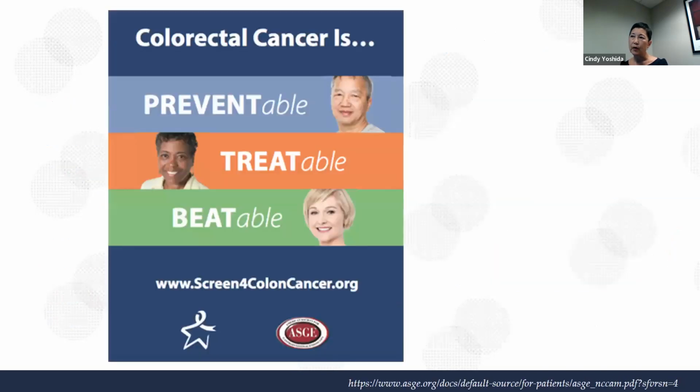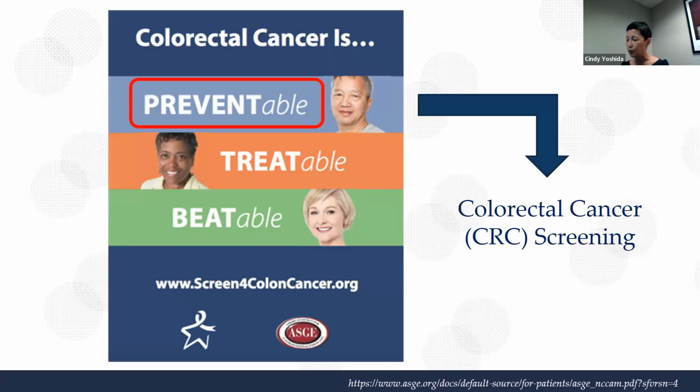All right, so what's really important, and this comes from my GI society, the ASGE, the American Society of Gastrointestinal Endoscopy, is that colon cancer is preventable, it's treatable, and it's beatable. So how is colon cancer preventable? It's really preventable only by colorectal cancer screening. And so that's what the majority of my talk today is going to be focused on.